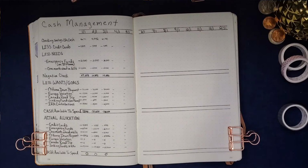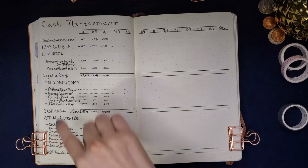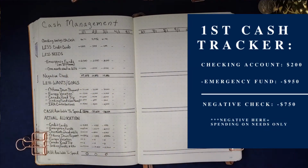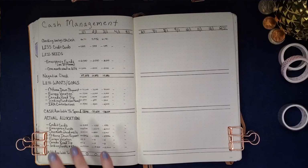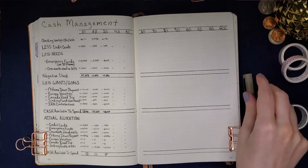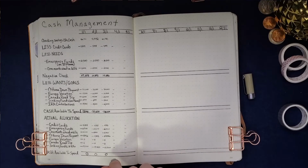So from $950 I went to adding in 1 month ahead on bills. So just so you know, I'll add a screenshot here of what it can look like in the simplest form of this, and then I'll walk you through, like I said, my current version. So this is April 1. Checking, savings, CDs and cash. So from an accounting perspective, this is what is commonly referred to as cash.